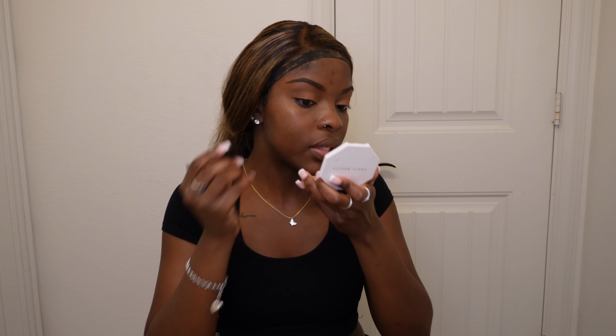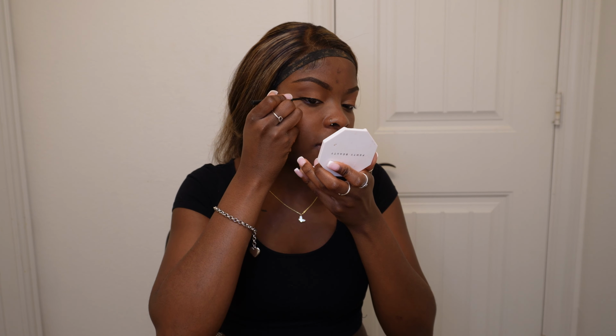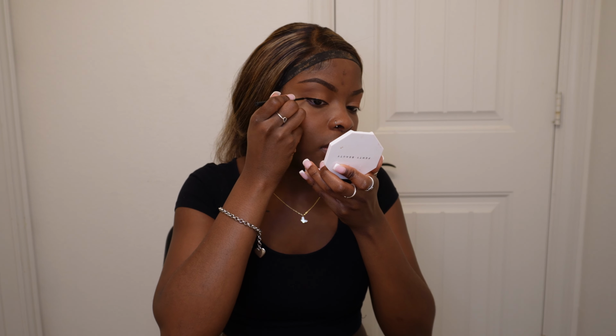The tip to making sure that you do not mess up your eyeliner is to go in with light strokes, small strokes actually, because you'll be able to build up from it. There's not really a way for you to necessarily start over with liquid eyeliner unless you literally wipe off your entire eye. And if that happens to me, baby, I'm going to bed.